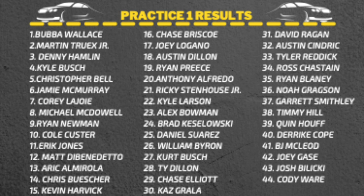Looking at the chart for the practice, I was pleasantly surprised with Christopher Bell. He kept up with his Toyota teammates, being the fifth fastest car in the first practice. I mentioned in the second podcast with the driver lineup for this season, I was pretty nervous for Christopher Bell. I do think he was a great talent in the Xfinity Series. The talent hasn't changed, it's just the Cup Series is definitely a tier up, and he did not fare well in his rookie season. But this is promising to see him fifth fastest in practice, keeping up with the teammates, as I said. Really promising stuff.